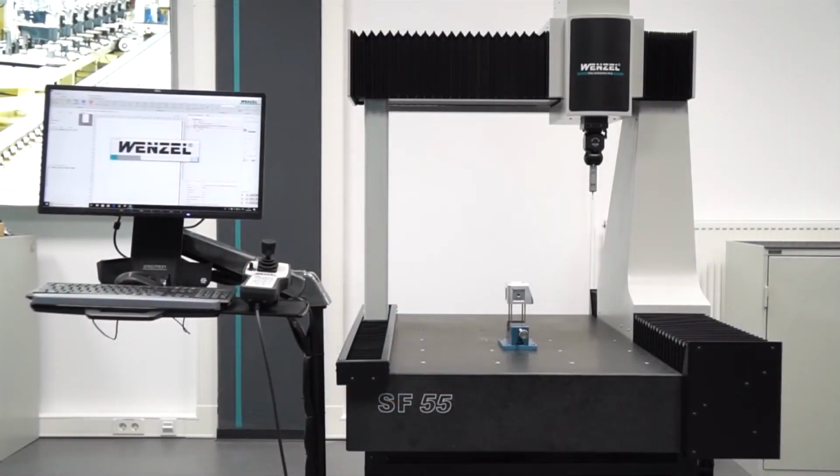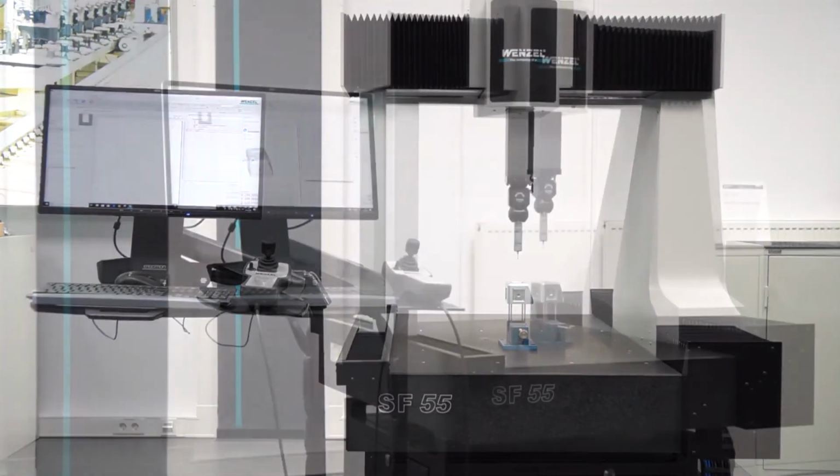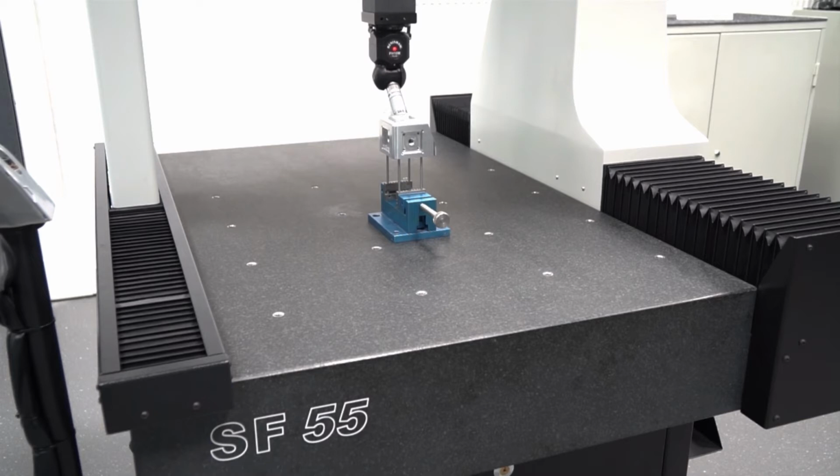All horizontal axes are covered. The footprint is only 1.6 square meters. It has a height-adjustable user panel for ergonomic use, and with the quick selection board in the software, it is very easy to operate by production workers. With these features, the Wenzel SF55 is perfectly prepared for shop floor area conditions.